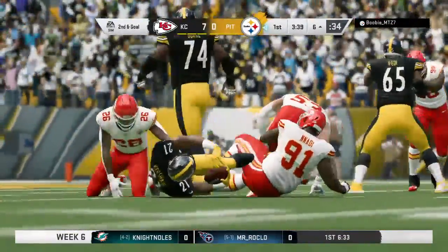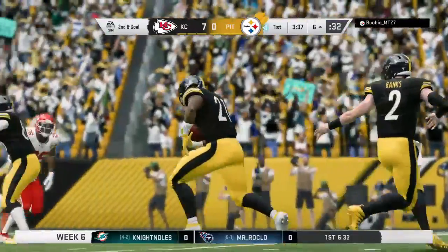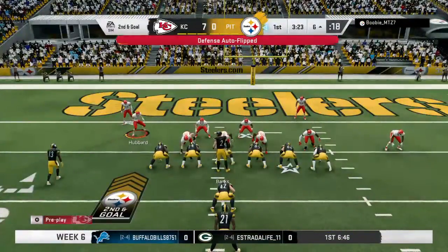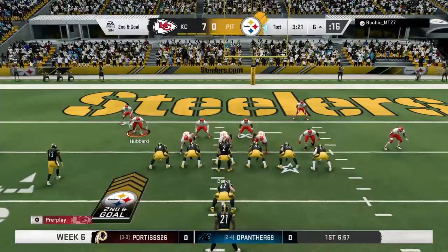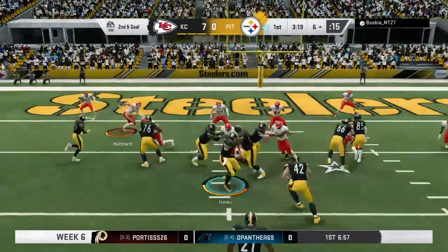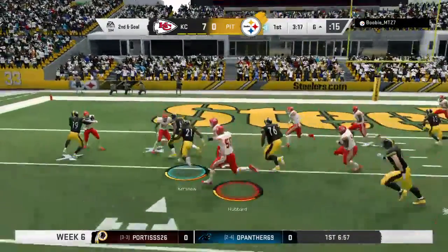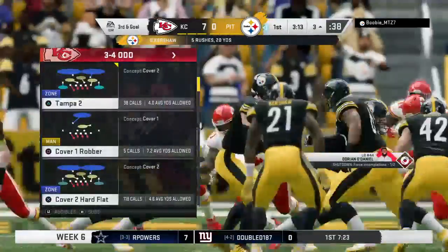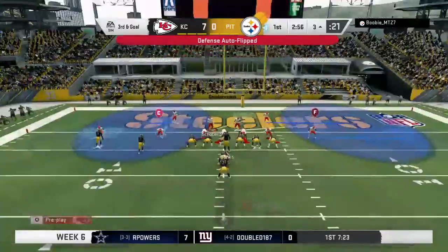Only a yard that time, second and goal. Be interesting to see now what they do offensively down near the goal line after not much there that time. As the offensive play caller, that may change your sequence now. Instead of coming right back with a running play, you may have to go to the air. And that'll get him halfway there as he takes it from the 6 to the 3-yard line.